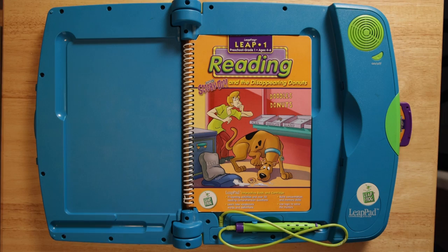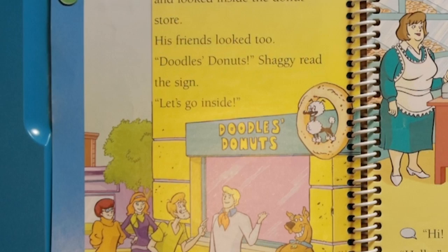His tummy and looked inside the donut store. His friends looked too. Noodles Donuts!